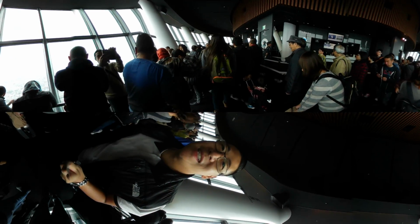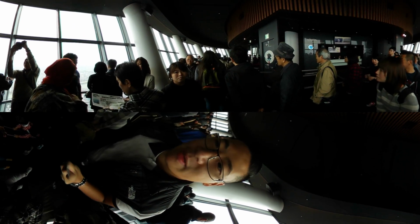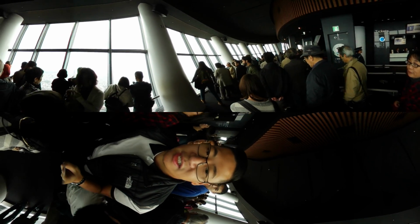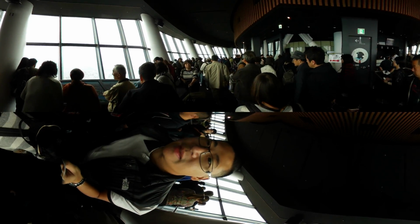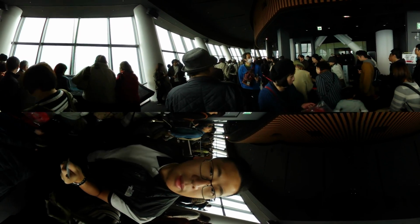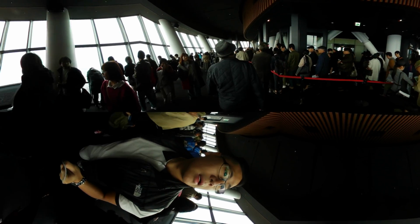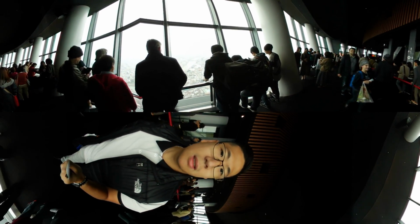Alright, so as you guys can see, it is pretty packed up here, but I'm going to try to make my way over to a window spot as best I can to get you guys a nice view. This is a 360-degree deck, so you can walk all around and get the entire view of Tokyo basically in every direction, which is pretty cool. Right, it looks like we have a small opening right here. Let's squeeze in.